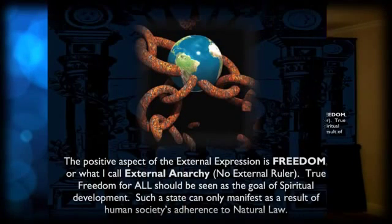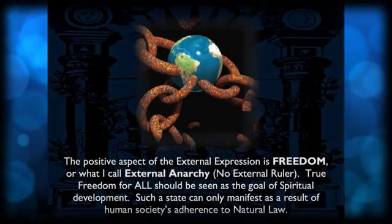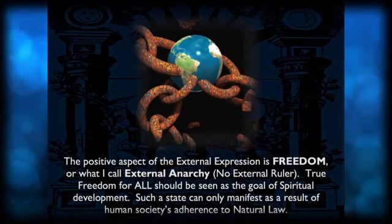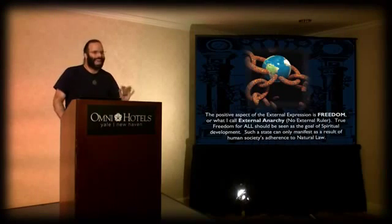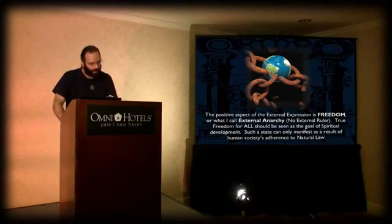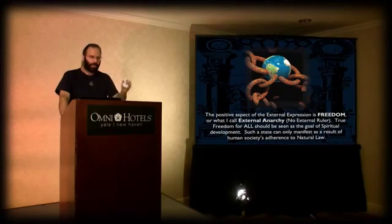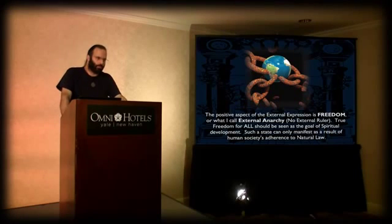True freedom for all should be seen as the goal of spiritual development. Such a state can only manifest as a result of human society's adherence to natural law. Can only manifest. Not just will manifest. The only way it is possible for it to manifest is if we understand and adhere to natural law. Okay, so that's the positive external expression, what happens in society.